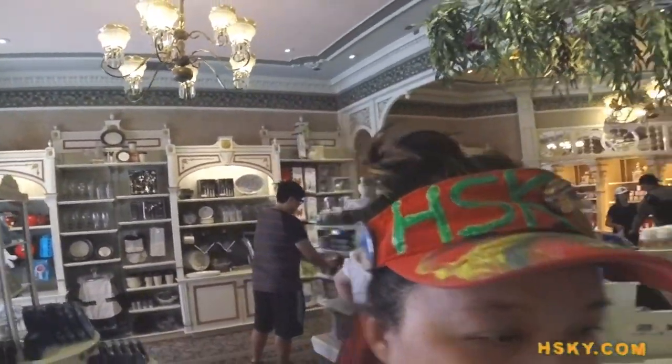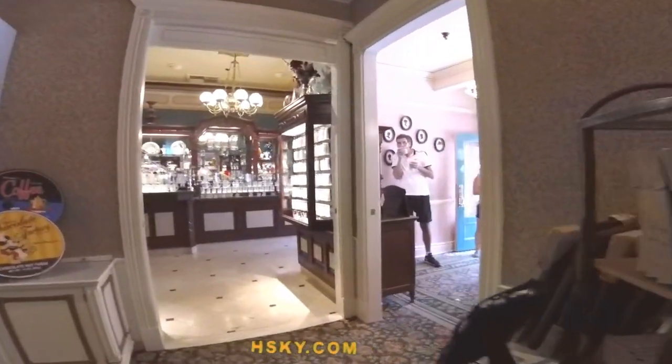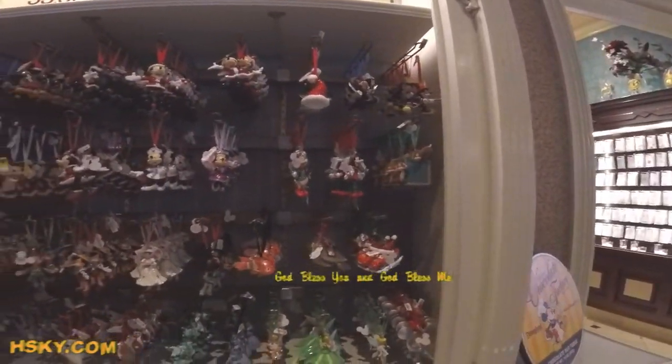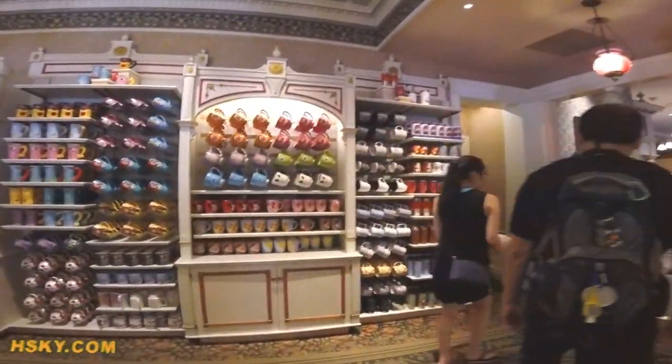Be sure not to bump into anything or you're going to pay for it. Oh, here are all the photo frames for your precious memories. And here you can already start your ornament collection. And this one is my favorite.